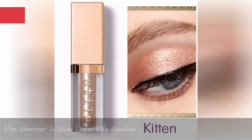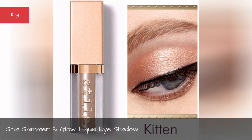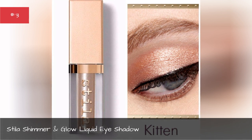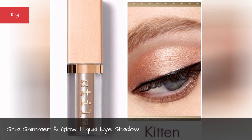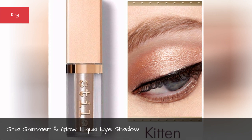Stila Shimmer and Glow Liquid Eyeshadow. Looking for a more subtle pop of glitter? Stila's Shimmer and Glow Liquid Shadows have you covered. With shades like Kitten, a nude pink, Twig, a warm chestnut, and Freedom, a Tiffany-esque aqua, there's a shadow for every occasion.